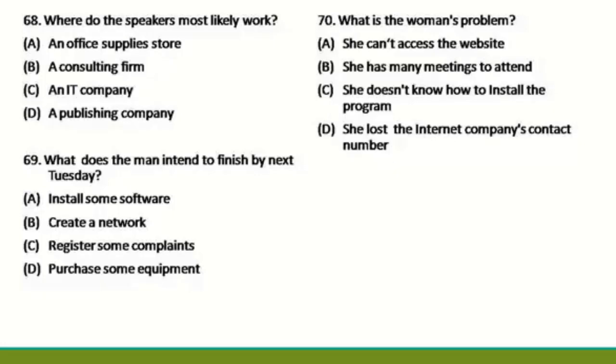Questions 68 through 70 refer to the following conversation. I have so many meetings this afternoon. I really don't think that I'll be able to complete the installation of our new software before Tuesday. That shouldn't be a problem. A few extra computers are scheduled to arrive on Friday, and the technical team won't finish reconfiguring the new network before Monday. That's great. I'll be sure to be done by then. Oh, did you want me to check the internet connection? Yes, sometimes I can't log on to the website. I think there are some problems with the internet.